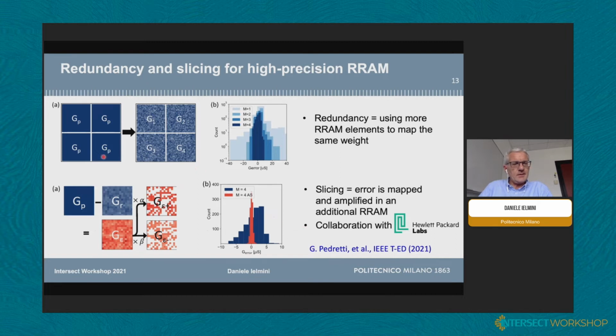The first idea that we explored was redundancy. So basically, instead of mapping the synaptic weight in just one array, we mapped it in 4 separate arrays. So we had 4 in principle identical arrays storing exactly the same value, but because of the variation, device to device variation, and you might imagine we also had some kind of hard problems such as short circuit or open circuit, so devices that were not working basically. But thanks to this redundancy, we could mitigate.